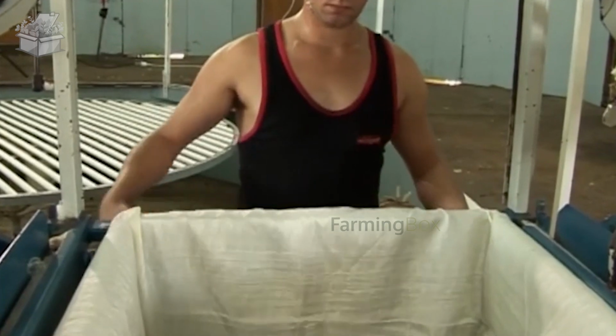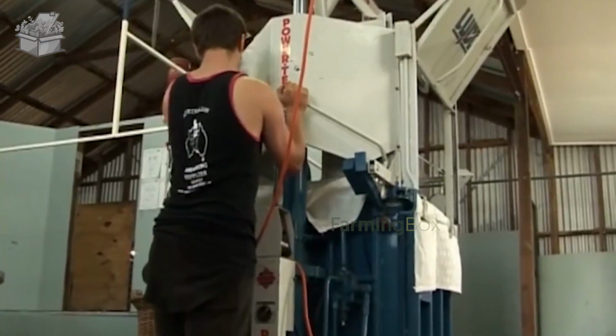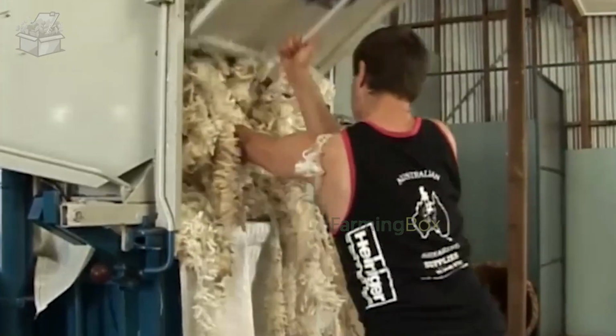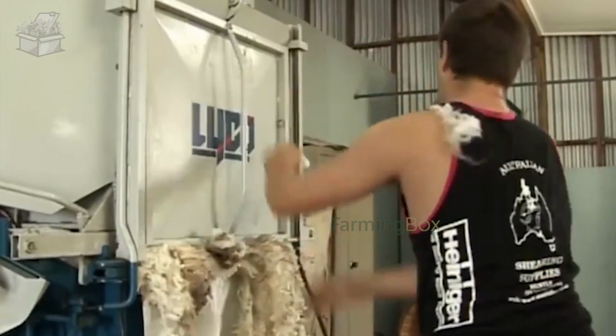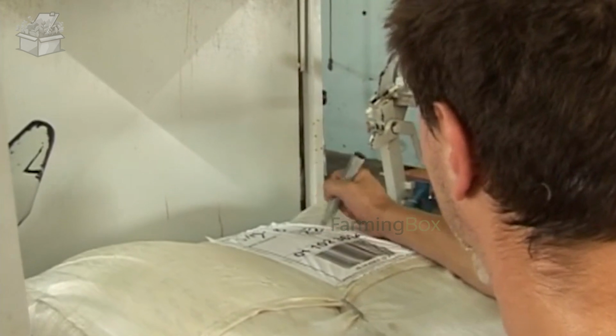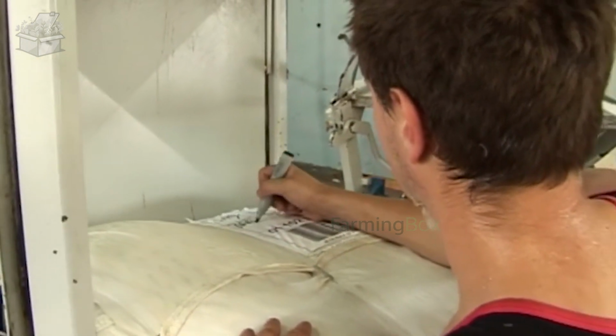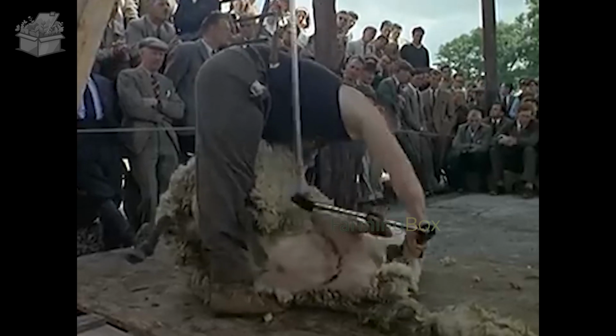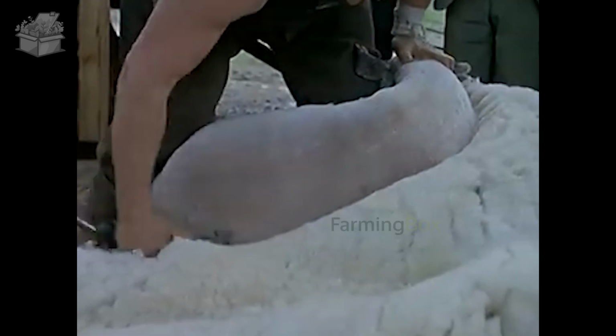Wool washing endeavors to cleanse the fibers and enhance their quality. Post-washing, the fluffy skins are compacted into bales weighing up to 200 kilograms via a colossal press. Meanwhile, the freshly shorn flock returns to the pastures 6 kilograms lighter, devoid of their wool, poised to endure another 12 months.